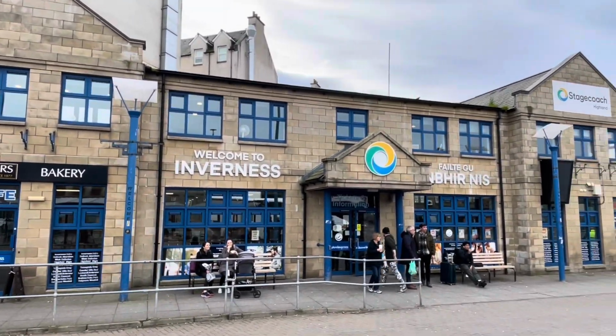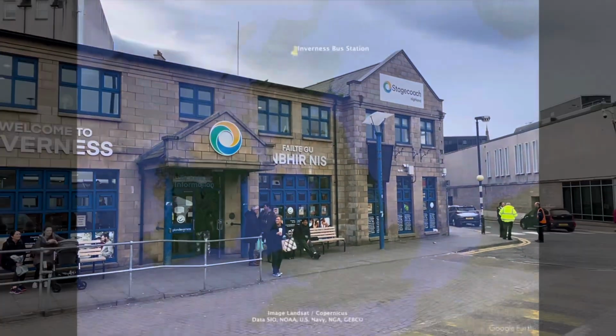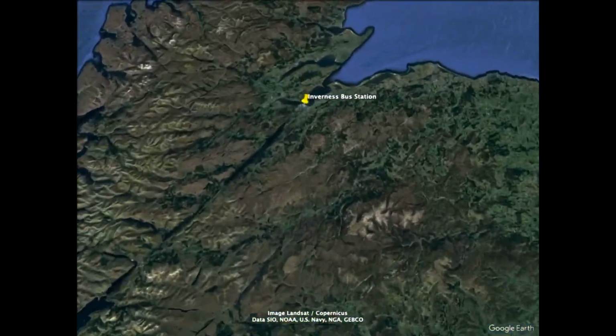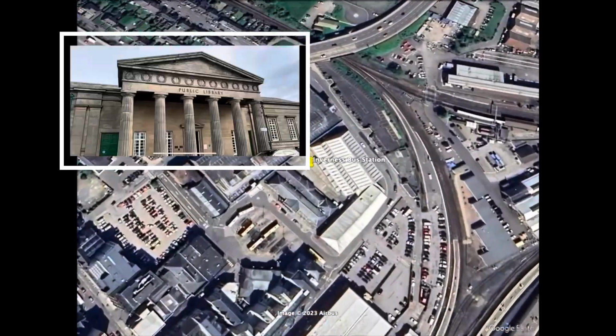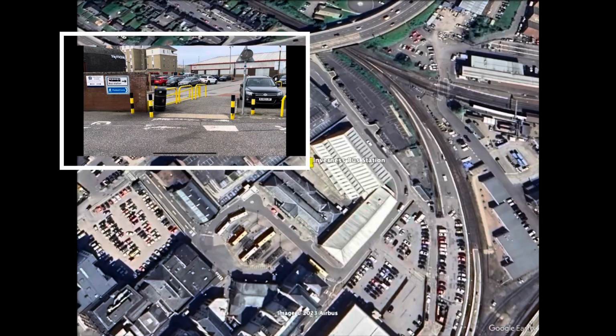Now, for reasons that you'll soon find out, we're going to head straight to the bus station and get this video started. As you can see, the bus station in Inverness is set back a little bit and off the main road. But it can be located up Margaret Street from the junction with Academy Street, or opposite the public library, or via the train station from the rear car park.